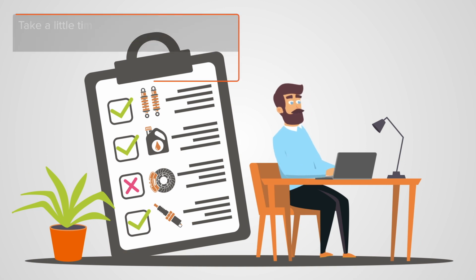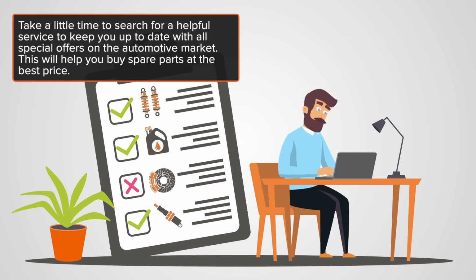Find a good discount shopping site. Take a little time to search for a helpful service to keep you up to date with all special offers on the automotive market. This will help you buy spare parts at the best price.